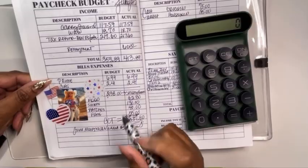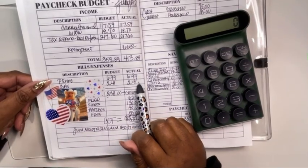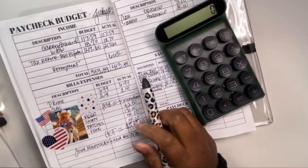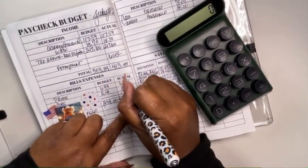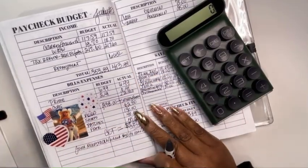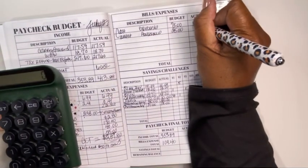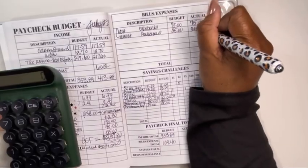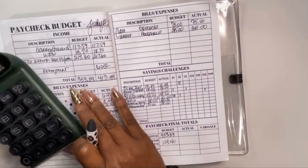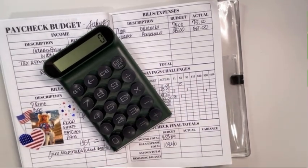Alright, so now let's go ahead and get to my bills and expenses. Now, I had wrote down the gas that I had purchased during this week here, but the money was taken from my cash wallet. So I'm going to zero that amount out because it's not actually coming from this income. And so I did end up cash stuffing this particular week the $75 for groceries and the $25 for household. So we're going to add those two amounts together with my Prime bill.